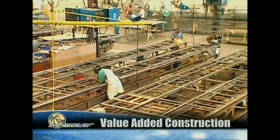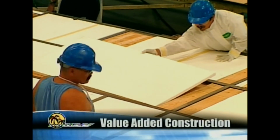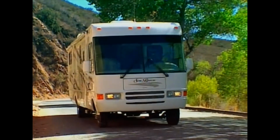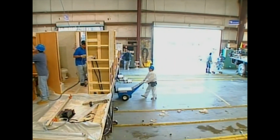Fundamental concepts. Steel is stronger than aluminum. Block foam insulation is superior and a little more money. And effort on the front side translates to better structural integrity, longevity, and customer satisfaction in the long run. However, before a motorhome ever starts down the line, it begins with an idea.